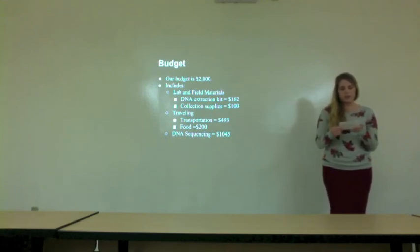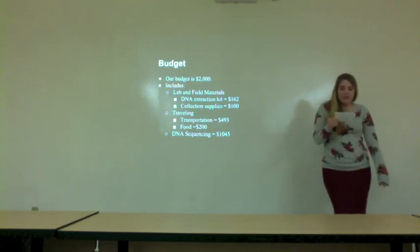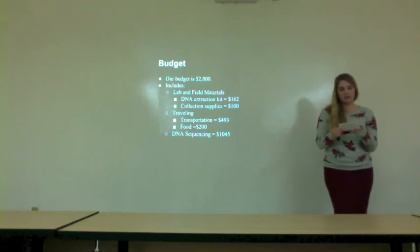Finally, $1,045 will be required for the MiSeq DNA sequencing full service fee at Oregon State University.